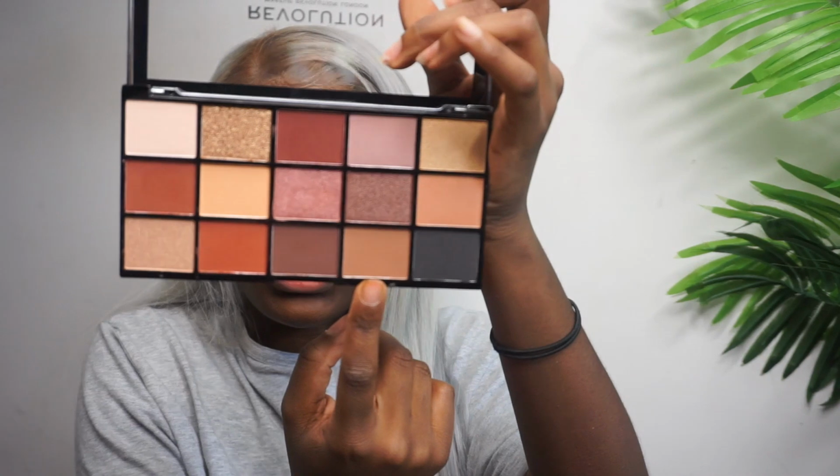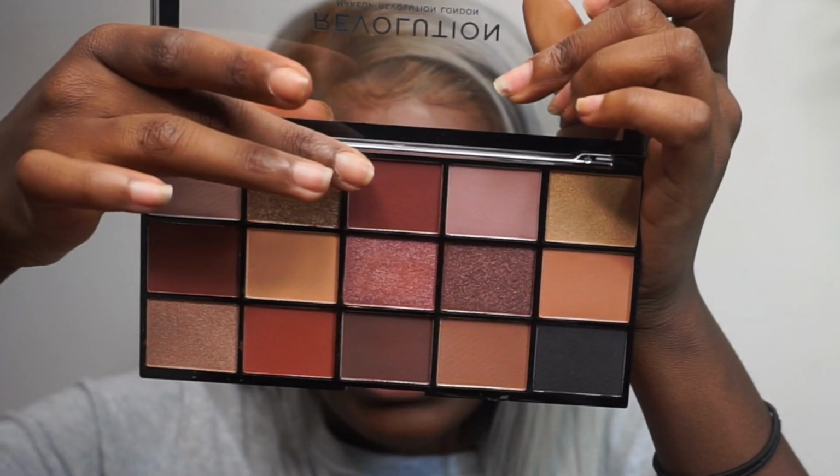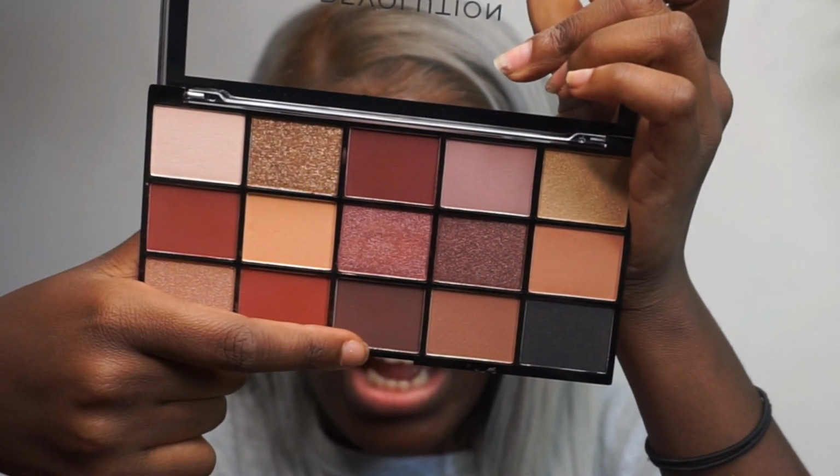So I'm gonna go quite glam with this look. So to start from my transition, I'm gonna start with this shade here, and then I'm gonna go this shade and then darken it up with this shade and then put this in the middle. I'm gonna start with a really fluffy brush. Okay, I think I'm gonna go with this shade right here as a transition. So I'm gonna start with that on my transition.